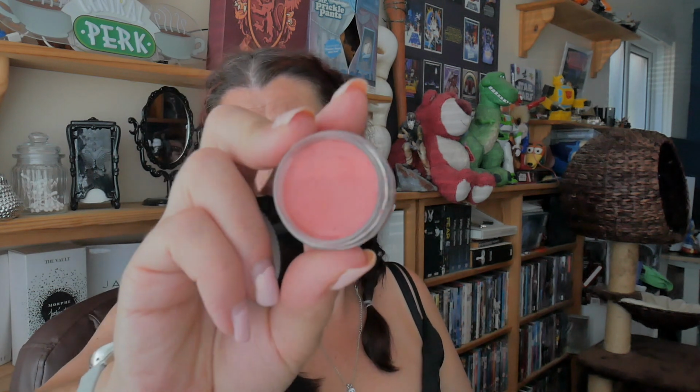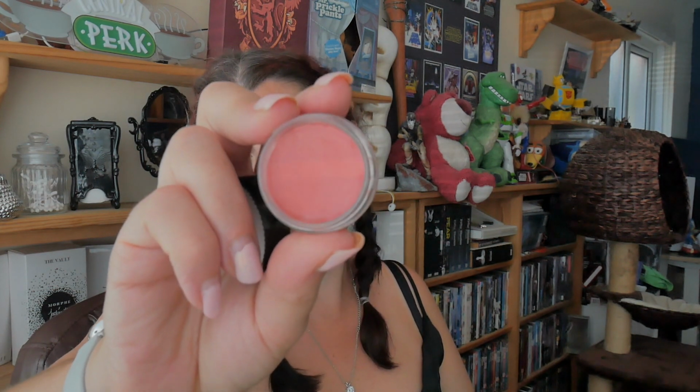I have this one and I have never used it. Oh, maybe I have used it. This is the Bella Paris Cosmetics, and it's like a cream blush. It's a very pink one. It's called Coral. Oh no, that's why I have used it. It's a cheek and a lip stain, and I think I've only ever used it on my lips.